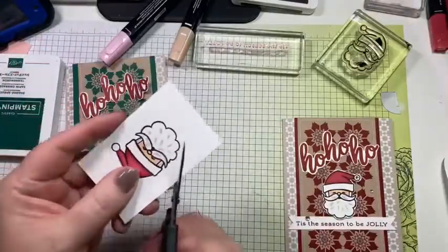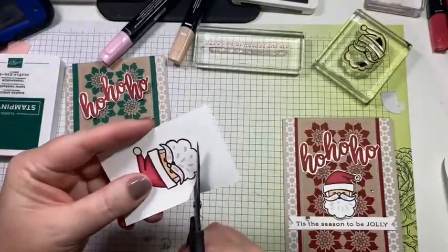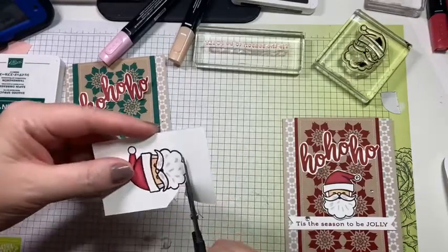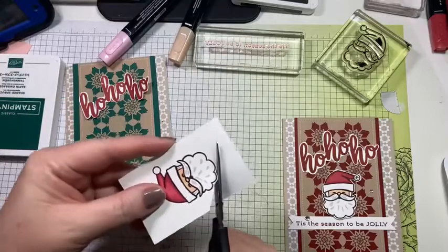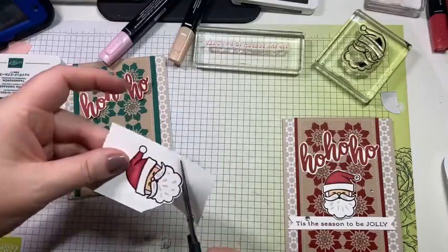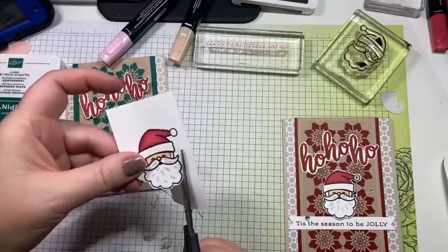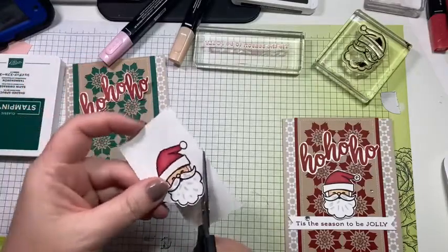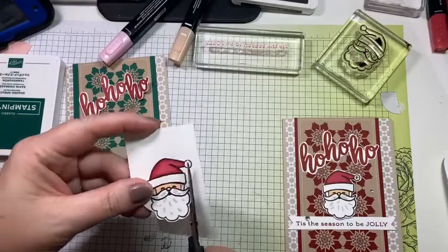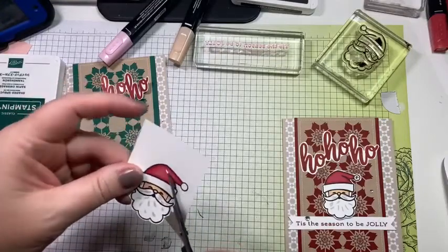And these guys are so easy to cut out, so we're just going to give it a little cut. When you're cutting, you want to move your paper as opposed to your scissors. Okay, and I'm just leaving a little bit of a white border here. That's always how our dies are. I'll come back in and do this corner.